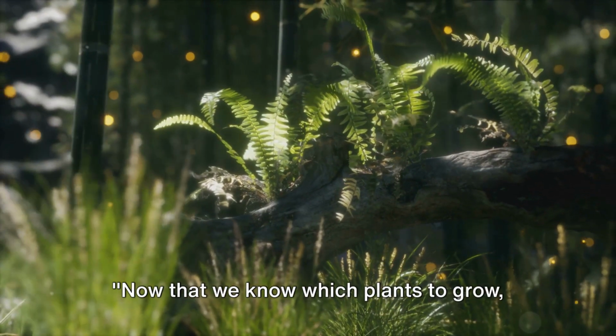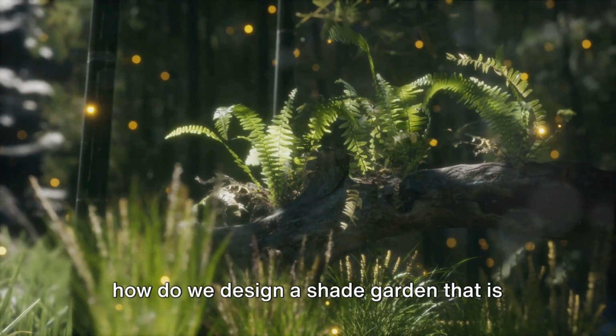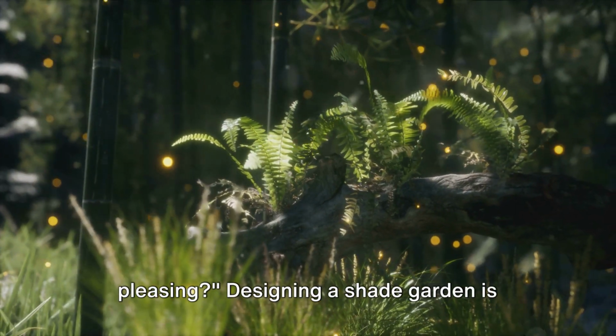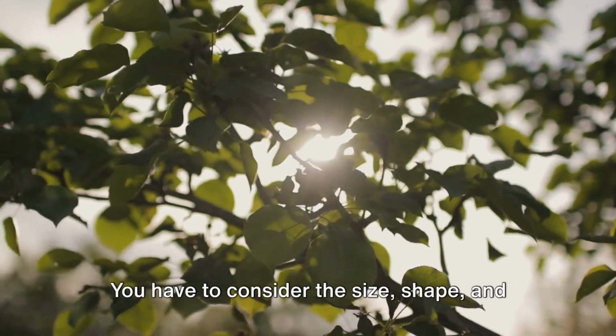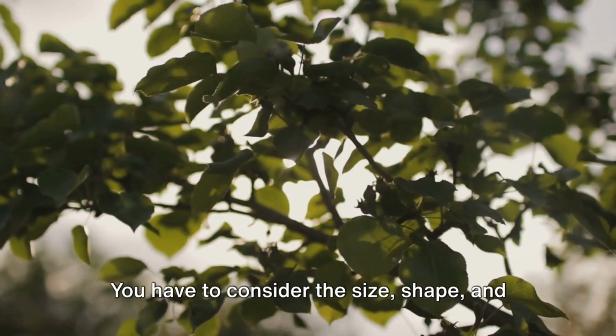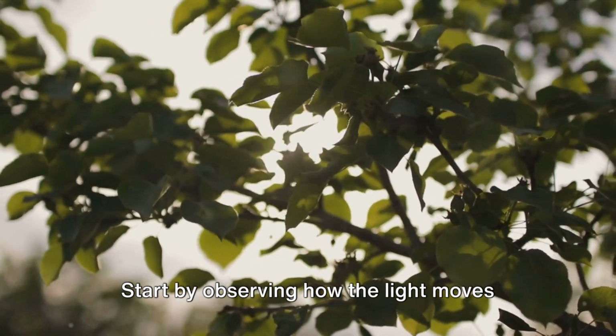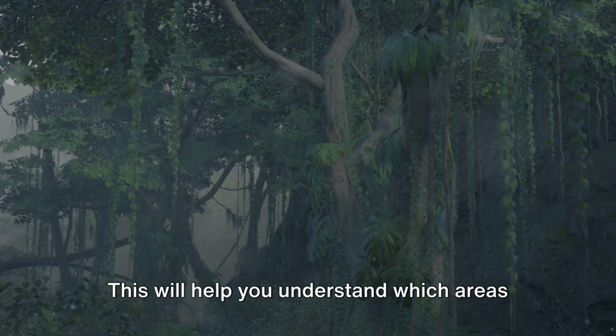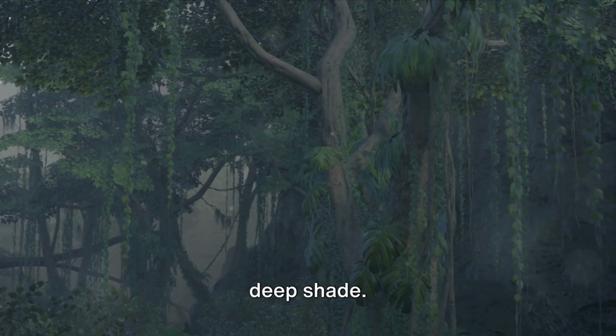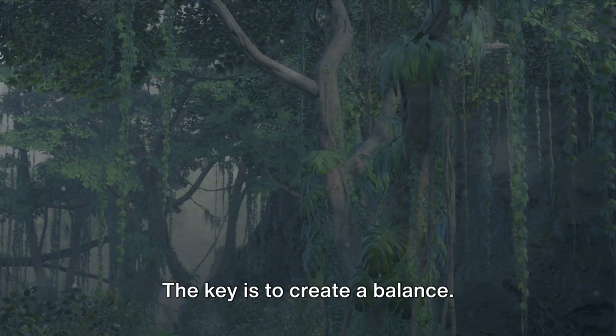Now that we know which plants to grow, how do we design a shade garden that is both functional and aesthetically pleasing? Designing a shade garden is much like arranging a living room. You have to consider the size, shape, and the direction of the light. Start by observing how the light moves throughout the day. This will help you understand which areas receive low light and which ones are in deep shade. The key is to create a balance.